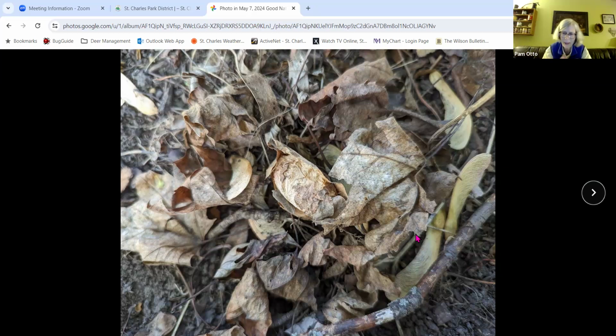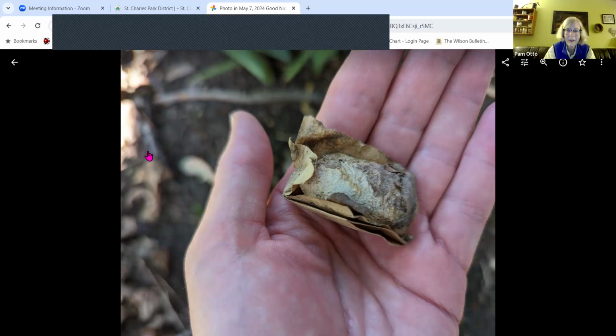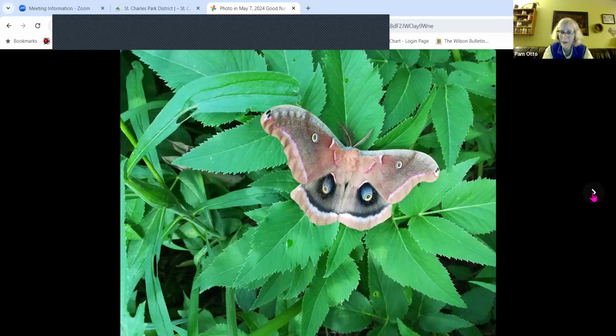I know a lot of people get out there with their rakes or their leaf blowers, or their lawn service gets out there with the rakes and the leaf blowers, and they make all this stuff go away. But this is where these cocoons are hanging out. And if we take that material away, we take our moths away too. So yeah, it's just really stunning how those can blend in so well. This is the Polyphemus moth that's inside that cocoon.